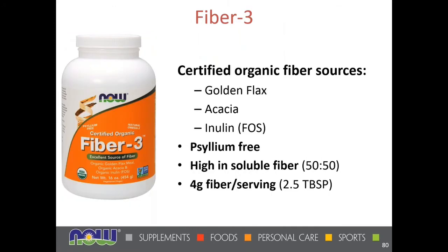Fiber 3 is a nice product. It contains flax, acacia, and inulin. It's psyllium free. It's high in soluble fiber, about a 50-50 ratio with insoluble fiber, and you can get 4 grams of fiber per 2.5 tablespoon serving.